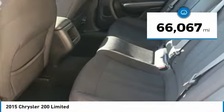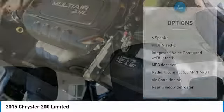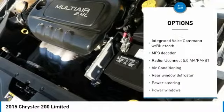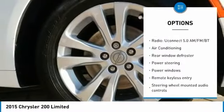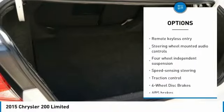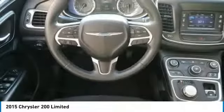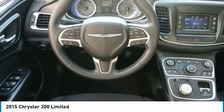This vehicle has less than 70,000 miles. Here are some of this vehicle's great options: traction control, dual airbags, air conditioning, one owner, alloy wheels, power steering, four-wheel disc brakes, rear window defroster, trip computer, power windows. Come see the car for yourself.